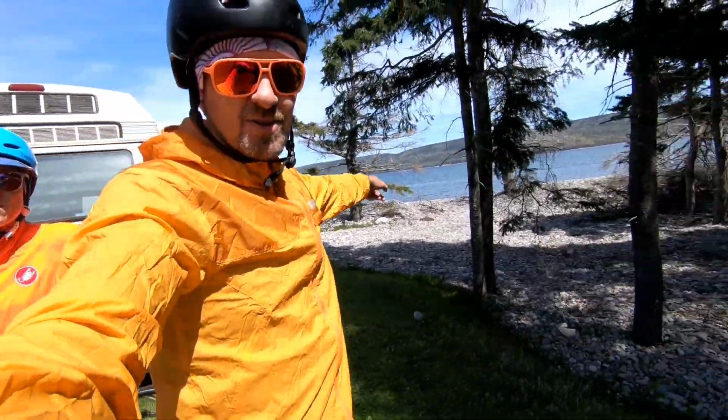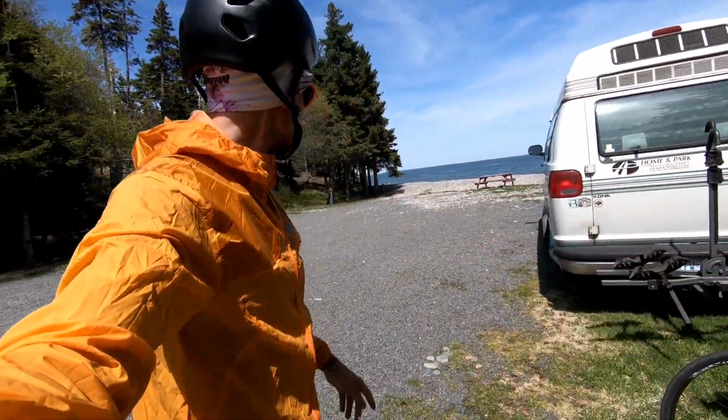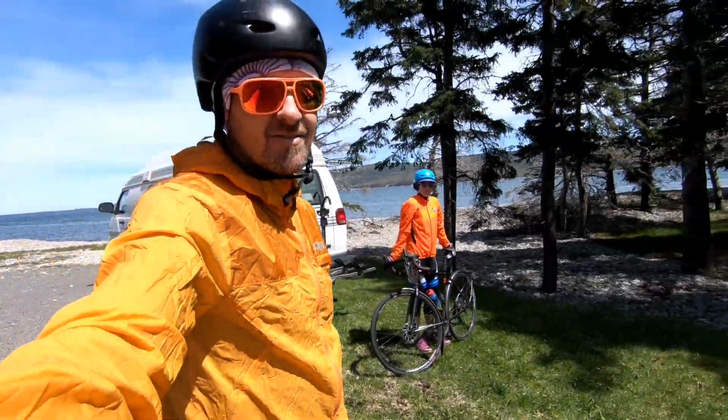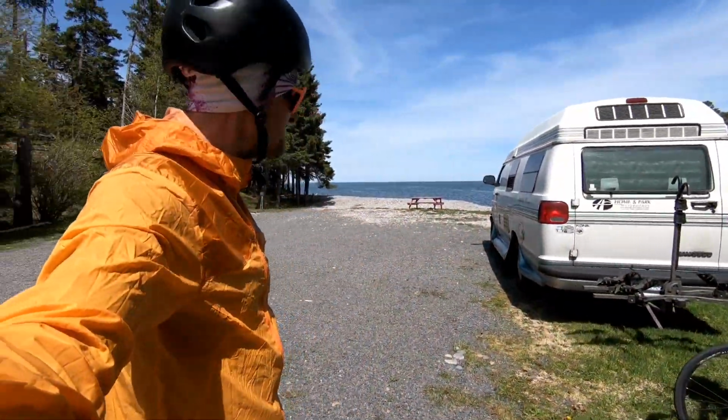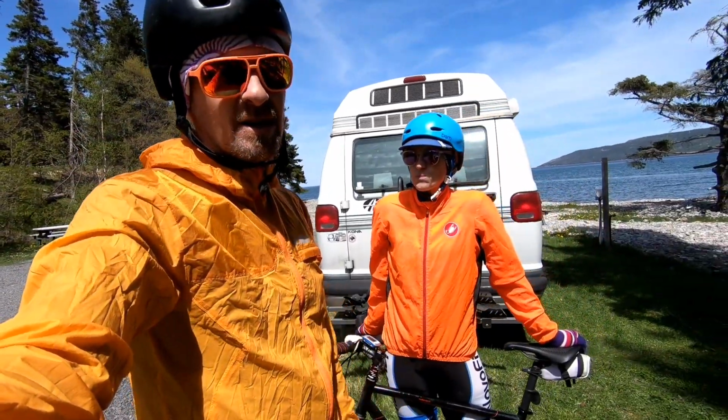I showed you a quick view. Check it out. Look at where Stevie is. And we had a couple neighbors this morning. Look at this. We have this whole little nook to ourselves. Maybe not for the whole day. Who knows? But yeah, so we're going to set out now.